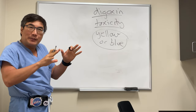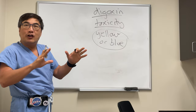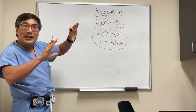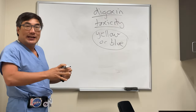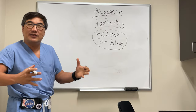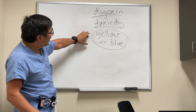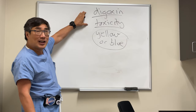And an easy way to remember it is if you've ever gone to the museum and seen the artwork of Vincent van Gogh, you know that he has a predilection for these two colors, blue and yellow, like in Starry, Starry Night, and also in his self-portraits, and also in his pictures of sunflowers. They're very vivid blues and yellows. And so yellow or blue is the distinctive symptom of digoxin toxicity.